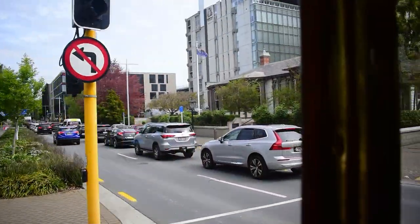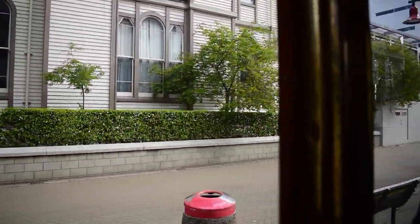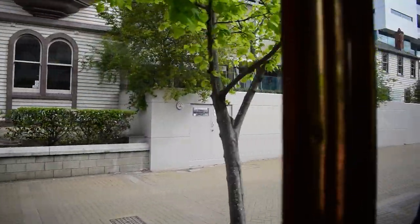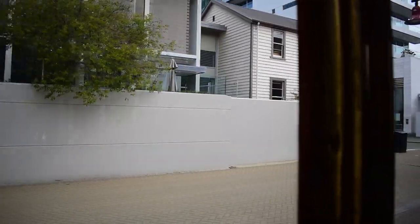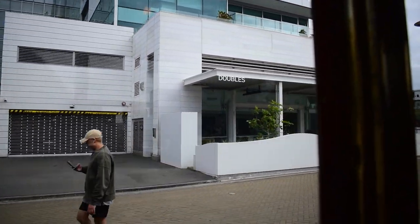Alright, that's Cambridge Terrace, we just crossed. We roll up to number 11, the Art Gallery, big grey building here on the right. It'll be open for about an hour and 15 minutes more. There is a wonderful collection of art there to look at, and it doesn't cost you a cent.